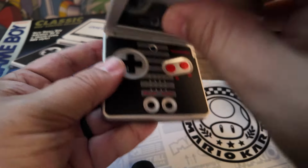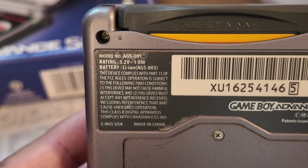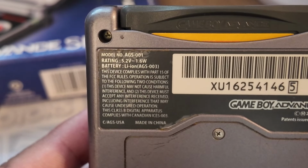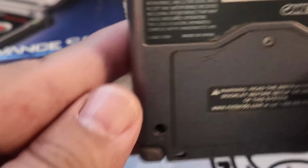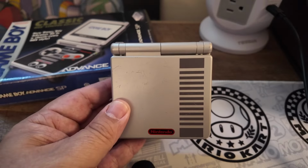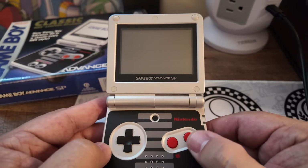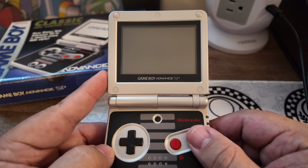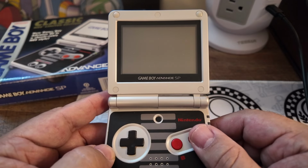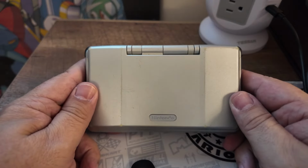Now, the only thing that I don't like about this particular GBA is that it is front-lit and not backlit. Now, the AGS 101 will be a backlit screen, and I have been so gun-shy about actually modding this machine and putting a backlit screen in that I feel like I'm kind of doing it a disservice, because this thing would just be stunning with a backlit screen on it. Let me know what you think. Should I mod this to have a backlit screen? Let me know.